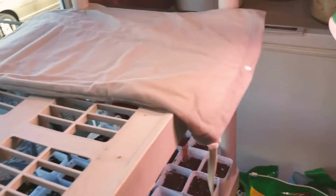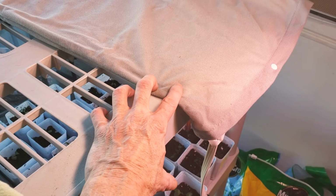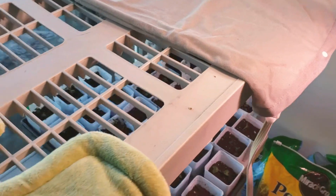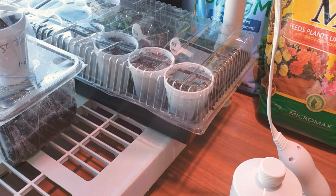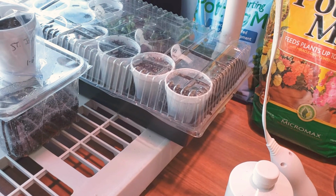Yes, I'm using heat mats. Heating pads, I should say, because I can't find my seed mats. They're probably buried somewhere in storage. And again, down here are some herbs and kale that I did plant. I think I forgot to write the kale down in the book. I have to do that today. And some additional herbs, so I have to write that down.